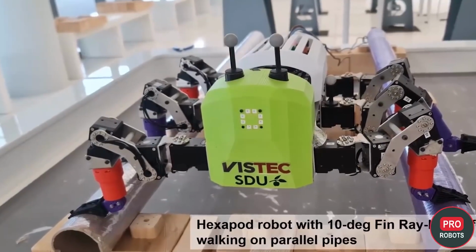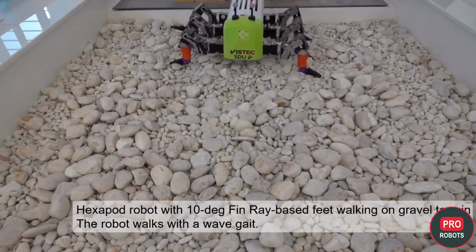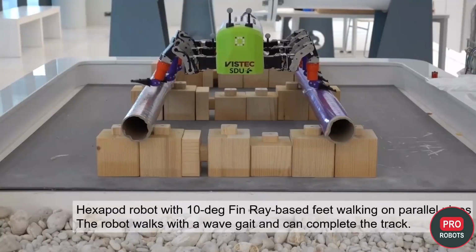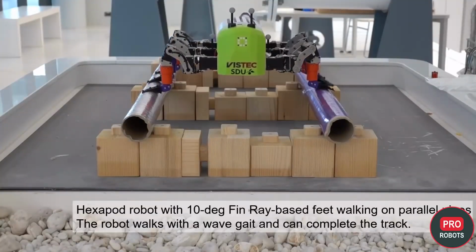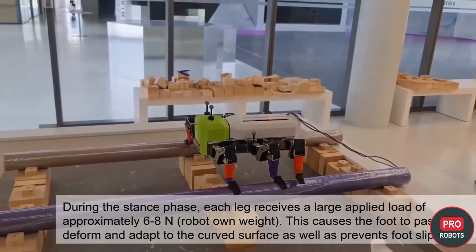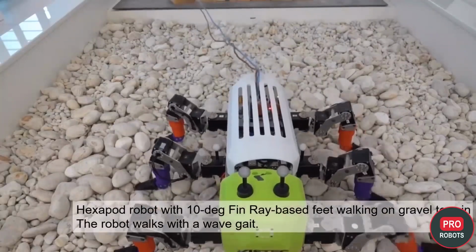SDU Biorobotics, a startup that designs and programs robots inspired by nature, showed off its latest development, a 6-legged robot with an unusual leg design and energy-efficient movement system. What applications do you think this robot could be used for? Let us know down below.